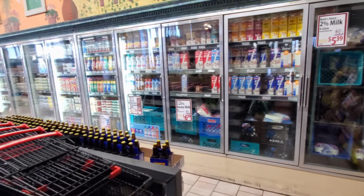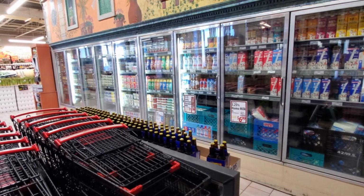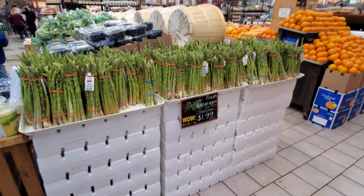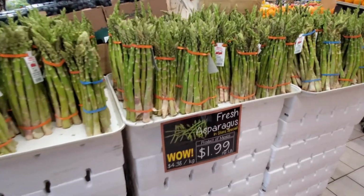I think the milk is from Reed's Dairy, which is in Belleville, Kingston area of Ontario. So yeah, the produce section is just around the corner here, and they usually have flyer deals on as the first thing you see. So they had asparagus on for a decent price, and I tried them out. Very good.